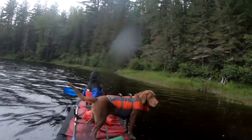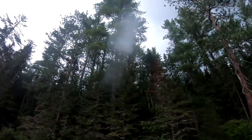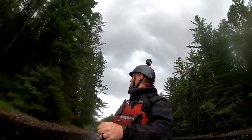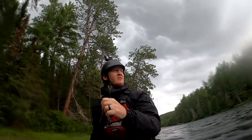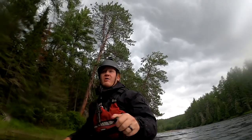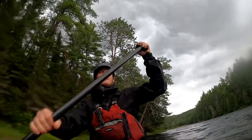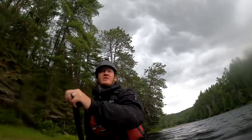This thunderstorm has really rolled in and we're getting a little nervous. All of a sudden it went from no wind to just the trees blowing everywhere. It's raining and the sky's just blackened and there's lightning. So we're kind of a little bit of sitting ducks out here.